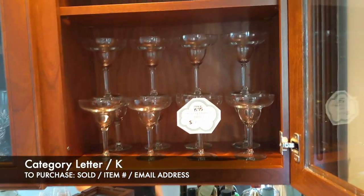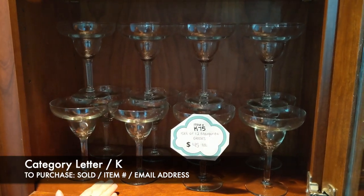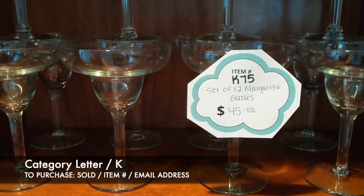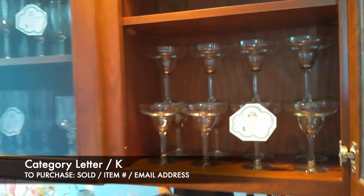Next, we have our set of 12 margarita glasses. Again, they're all in great shape. Very nice set of glasses. It's going to be $45 for all 12 of these, and that's going to be item K75. So item K75 for all 12 of these margarita glasses.